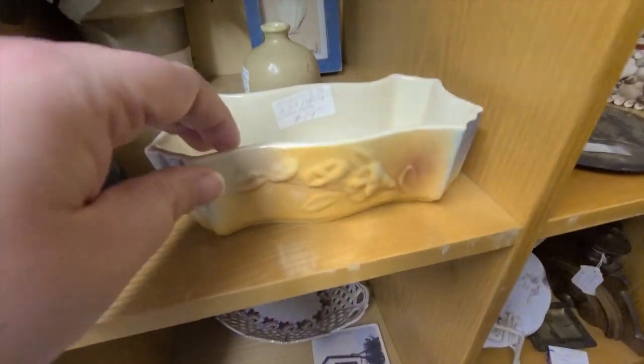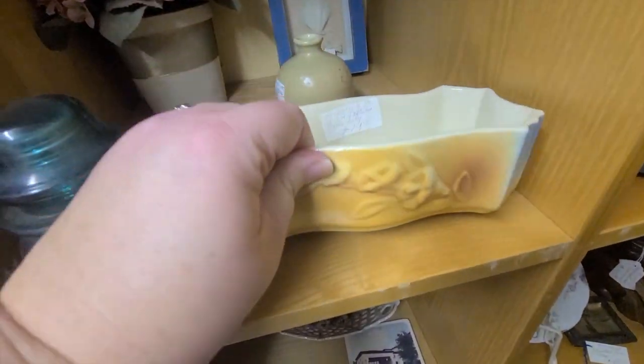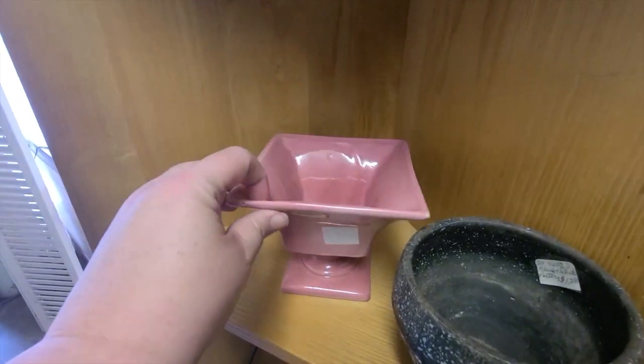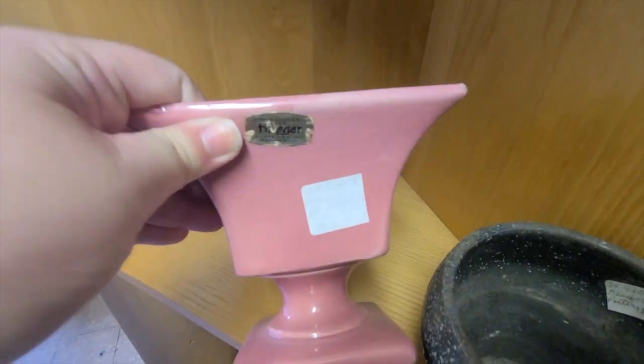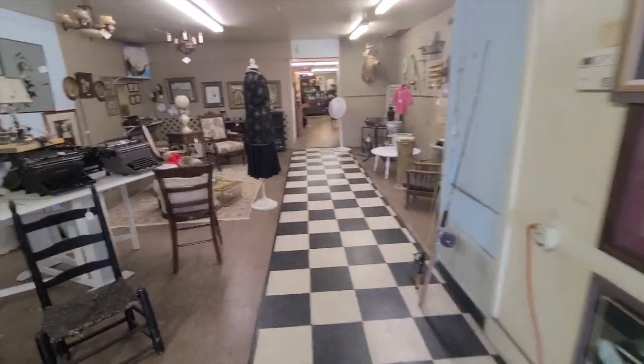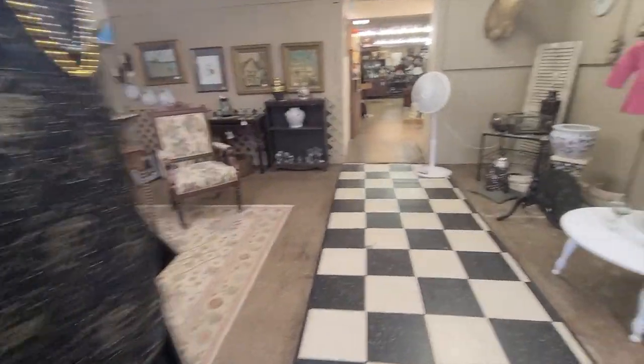All right, we're going to talk American pottery for a second. You can see this is stamped USA. You will see a lot of American pottery is either stamped USA or California. If they're a larger manufacturer, they will have a sticker with the manufacturer name like this one or be stamped on the bottom.